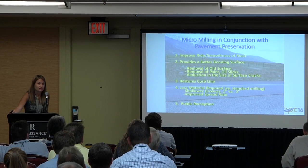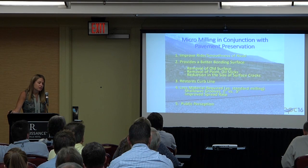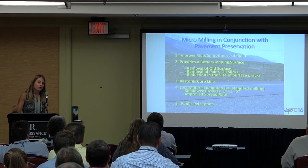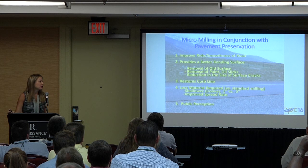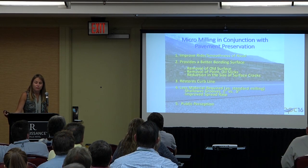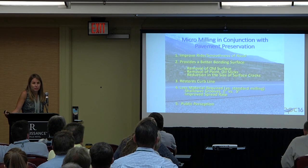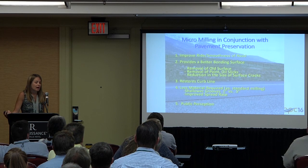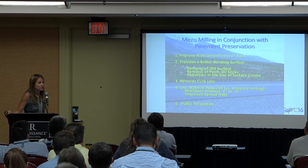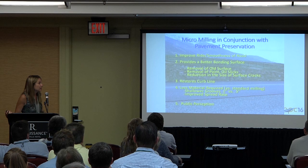The first, I think the most important, is looking at what it can do to improve rideability. Because with the ability to go through and micromill a road, you're really going to open up a lot of roads, for pavement preservation, that may have once been looked at as, hey, these roads are too rough. They need a mill and fill or heavier reconstruction. And so you're going to open up a lot of roads, saving a lot of money as far as material goes.